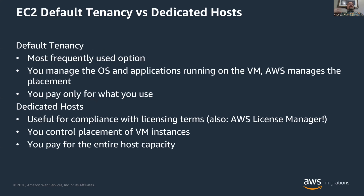Now, while we're talking about moving into EC2, I did want to point out there are two modes that you can run database engines on EC2. There's something called default tenancy, and then there's something called dedicated hosts. Default tenancy is the one that most everybody's already familiar with. If you go into the EC2 console and spin up a new VM, you're using the default tenancy option. You pick the operating system and the size, and then we, AWS, take care of finding a home for the VM.